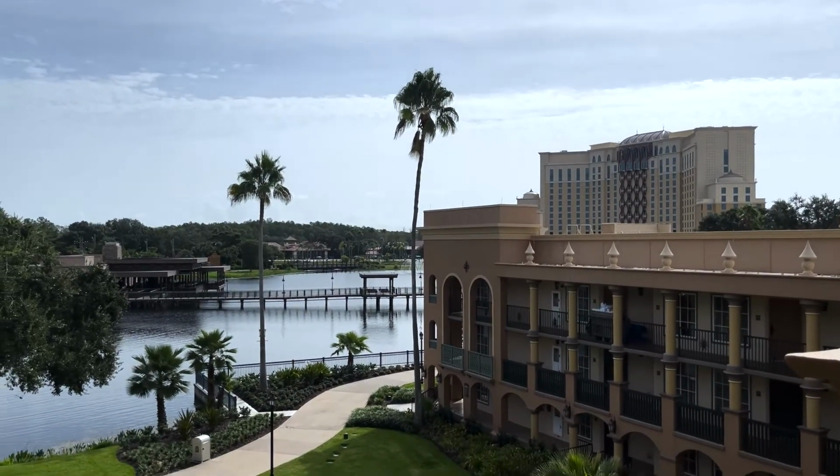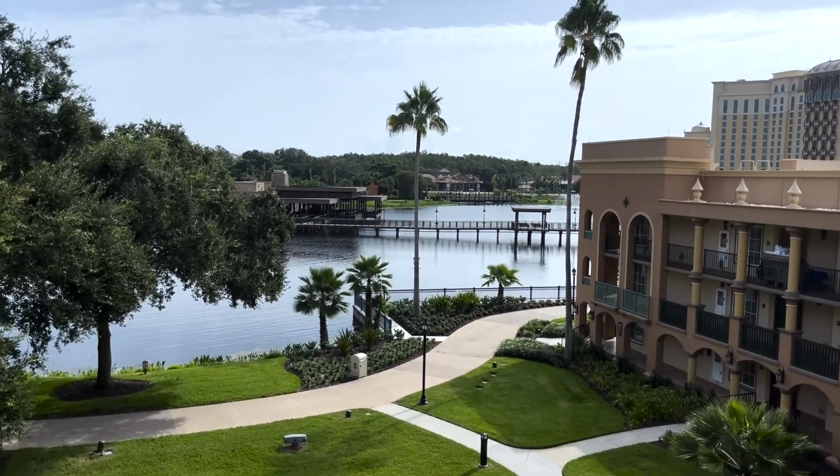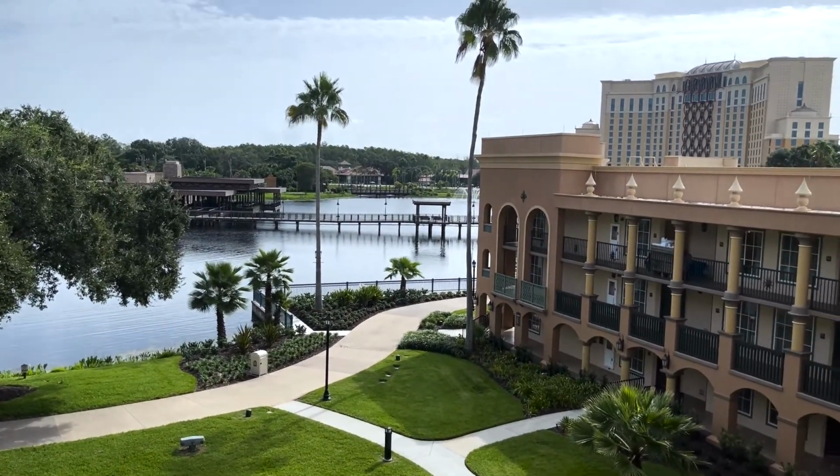Here is the view in the daytime. I didn't do any type of room request for view or anything, but this is gorgeous. I filmed the room tour last night before I slept in it, so I'm gonna throw it back to Demi from last night to show you the room.